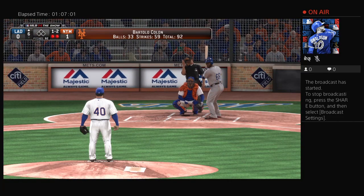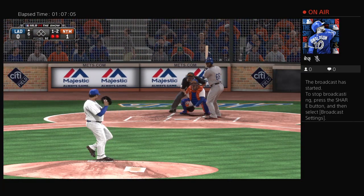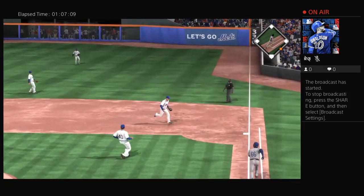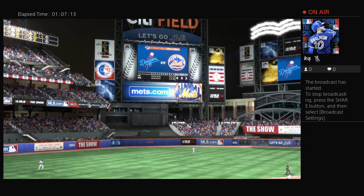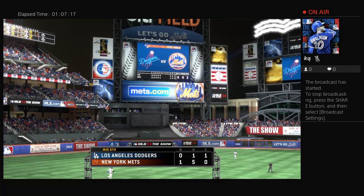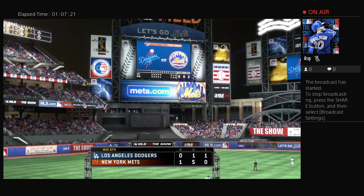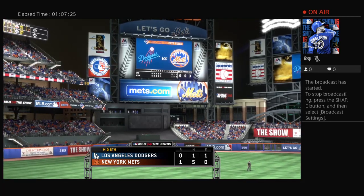2 out, nobody on. Here's a ground ball to first. And he'll step on the bag himself, and the inning is over. So another good inning for him on the mound. 6 shutout innings now. To the bottom of the 6th we go. 4, 5, and 6 coming up. It's the Mets 1 and the Dodgers nothing.